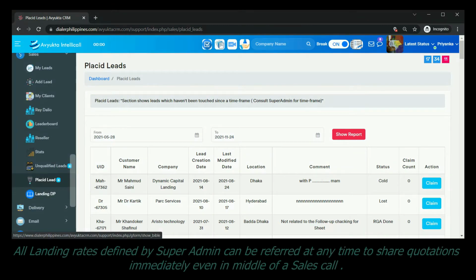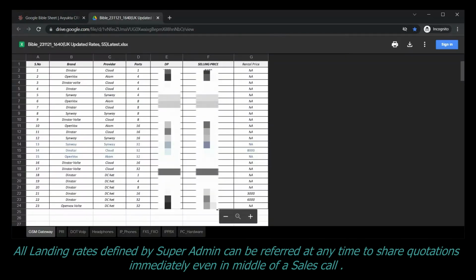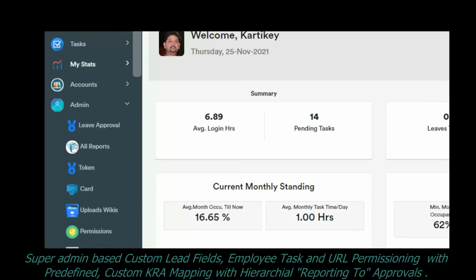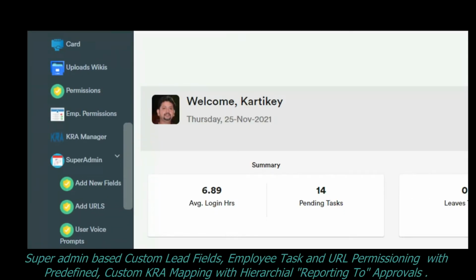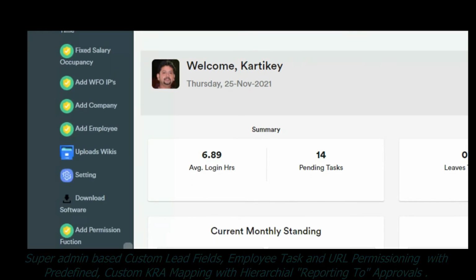All landing rates, defined by superadmin, can be referred to at any time, to share quotations immediately, even in the middle of a sales call. Superadmin-based custom lead fields, employee task, and URL permissioning, with predefined, custom KRA mapping with hierarchical reporting to approvals.